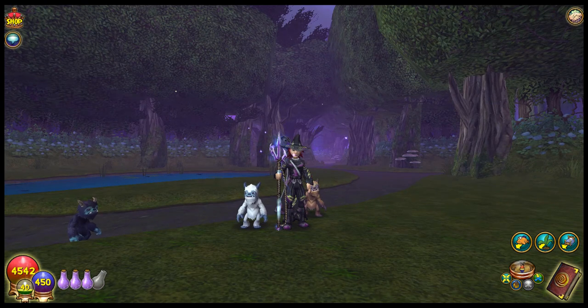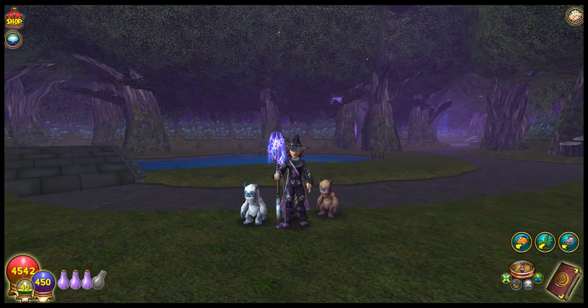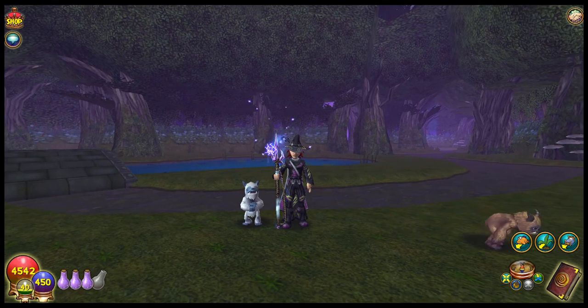But yes, I will say this. These pets are probably the 3 best pets in-game, more recently at least, that look cool and that a lot of people use. So I will say that, definitely.